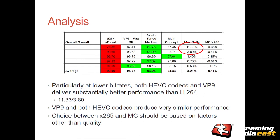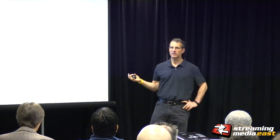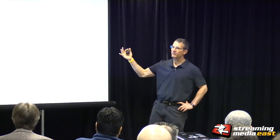So what does this tell us? It tells us what I've mentioned a couple of times. Particularly at lower bit rates, both of the HEVC codecs and VP9 deliver substantially better quality than H.264. So if you're looking for a reason to start implementing a UHD codec for 1080p or 720p videos, this is it, according to VMAF.